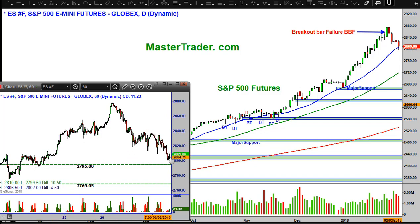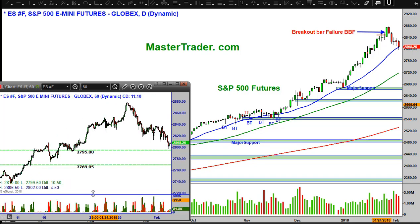We're still getting lower highs and lower lows within this 60-minute time frame. And unless it can get back above here, it's still in a downtrend. It could form a base here, and then we could get interested. But if it keeps going down, the next stop could be this area right here, 2769. This is where the prior lows were.